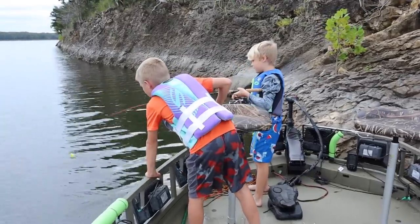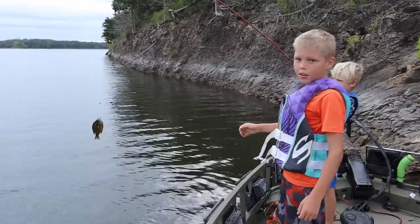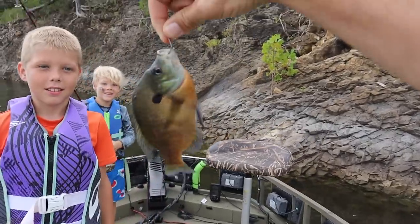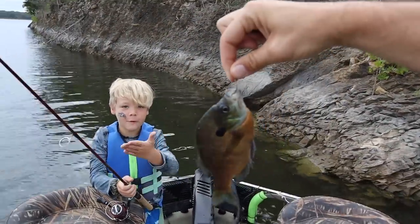Got another fish. What'd you get? You got a bluegill. Flip him up over here. A bluegill and another bluegill. Houston, that's a big one. That's a big bluegill, buddy.